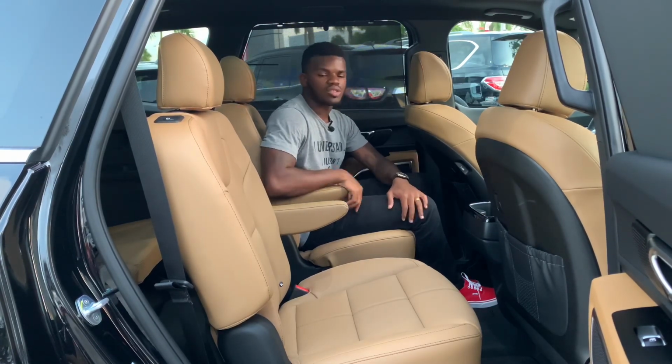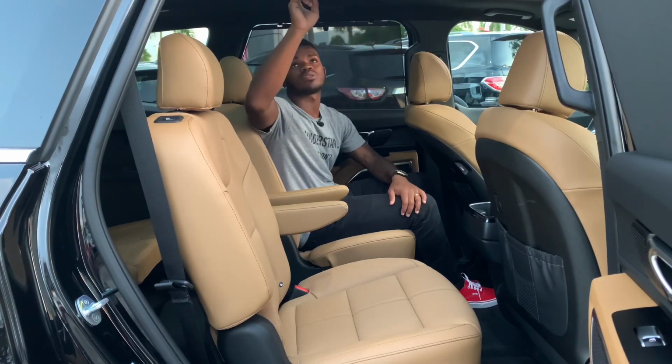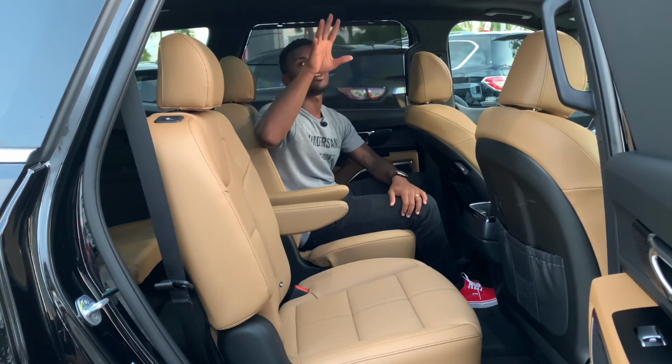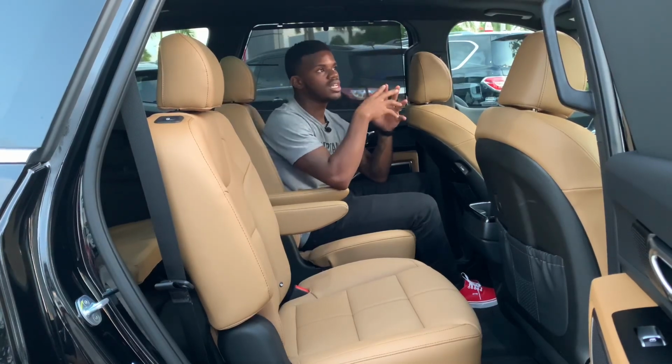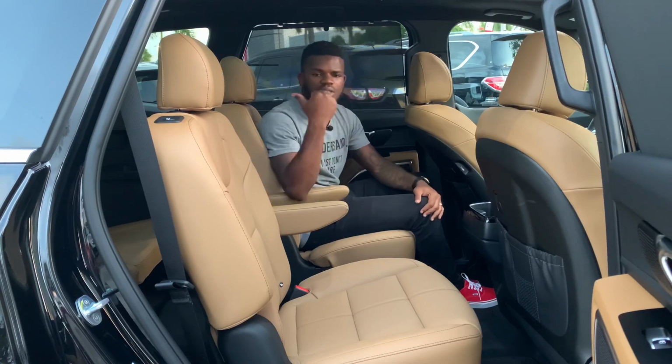I'm sorry. Also gonna take a look at that third row. Oh, one more thing before I forget, you guys do also have a panel sunroof back here, but it does not open, unfortunately, so you guys have to basically sit in the passenger side to get some of that wind that you guys would like to feel. But overall, we're gonna take a look at those third rows.